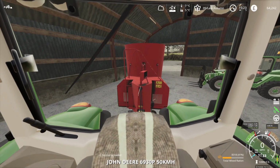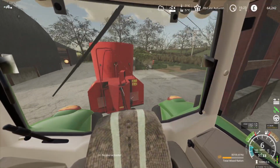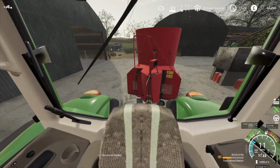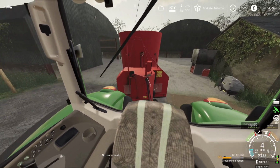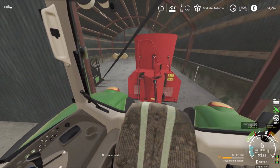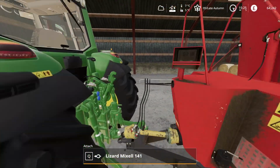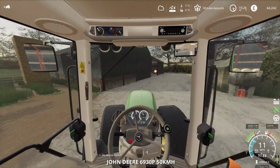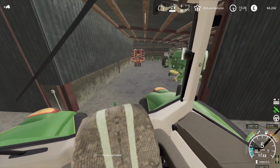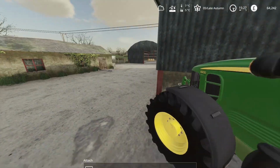Okay, so we need to take the mixer wagon off for a start. We'll just back it around the corner. We'll put it back in there though, but we'll put it in the right way around this time. Okie dokie. That's it. It doesn't have to be in here too far. So drop that off and get the baler hooked on, which is in here. This will be the last outing for the baler.